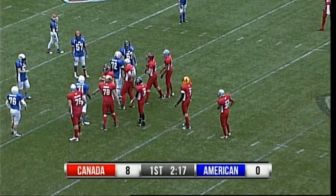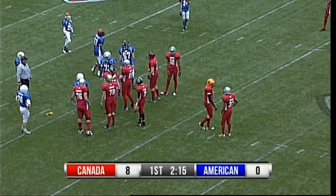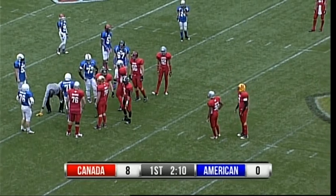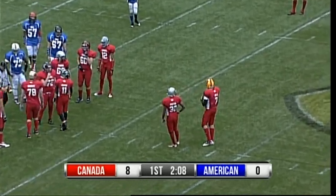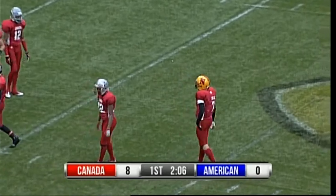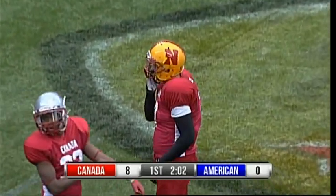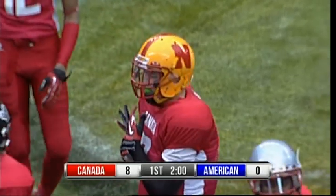And we're going to whistle another one, a really messy half of play. It will be a false start against the offense of the Canadian team, as they got 2 minutes now to try to put another score on the board. So if you're Team USA, it is vitally important to stop them from getting into the end zone here in the final 2 minutes.